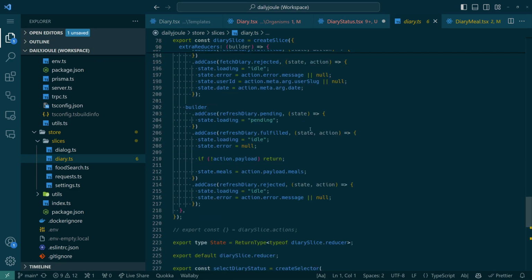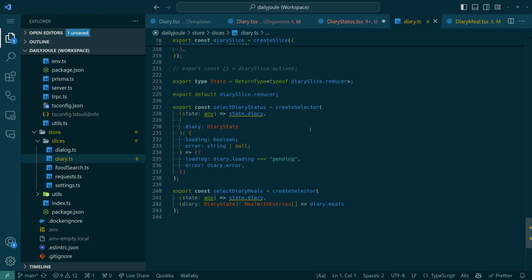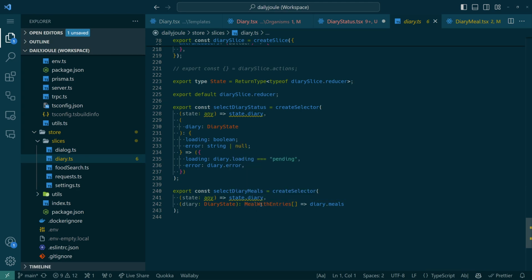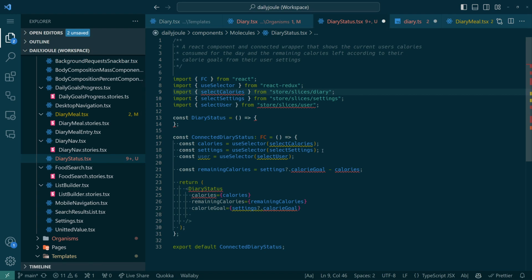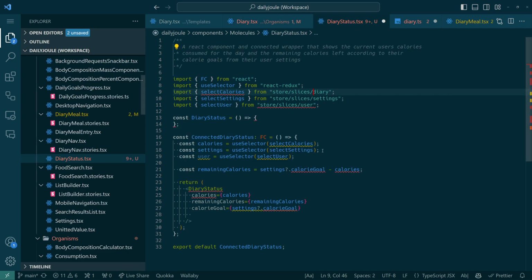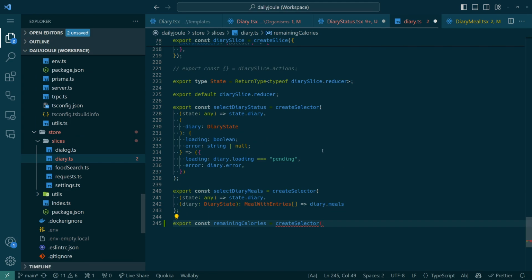So this is our Redux slices. So we have a diary that has meal with entries, and we could export const remaining calories. Actually, this is kind of interesting because I think how this has to work is that we're not going to pass in the date. Rather, we're going to rely on the current Redux state having the set of entries that correspond to the date that we're viewing.